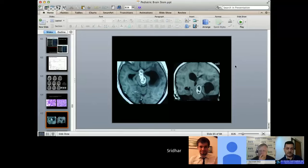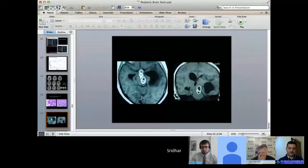The question was, how do you approach this lesion? This is something which is ventral. You really cannot approach this lesion from the back because there's a huge amount of tissue here. Therefore, we would have to approach the lesion from the front. And when we were discussing it, one of us asked why we could not use the ventricle as a route to approach the lesion.